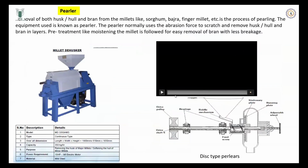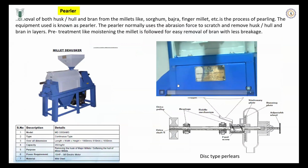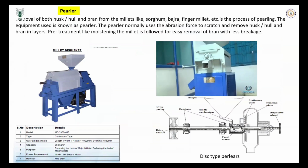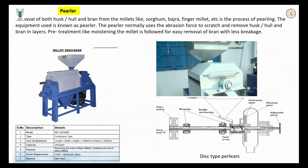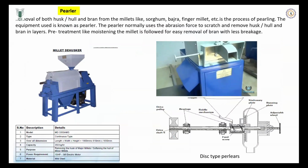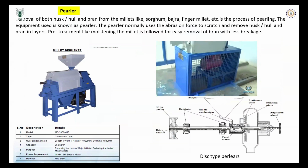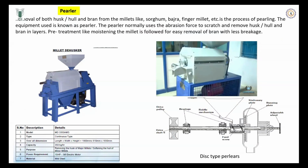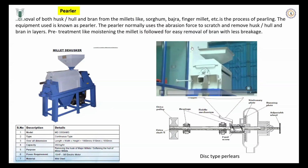In some of the major examples, in case of ragi and other things, we are doing the action called scratching or pearling. Scratching is basically a small abrasive action so that some of the outside skin is removed. For this we have equipment called a pearler, or sometimes the layman will also call it a millet de-husker, but basically it is called a pearler. Even this kind of equipment is available.